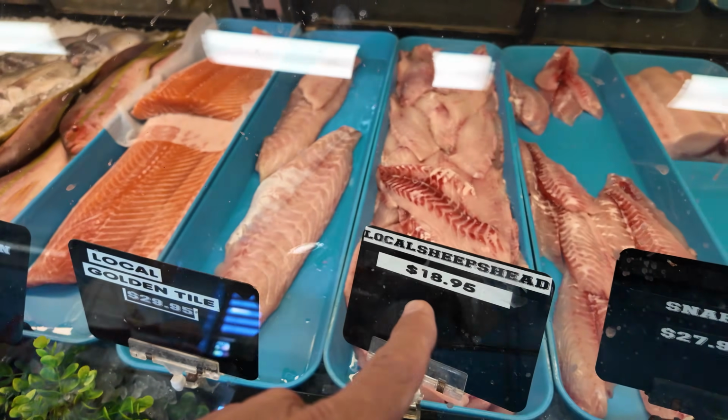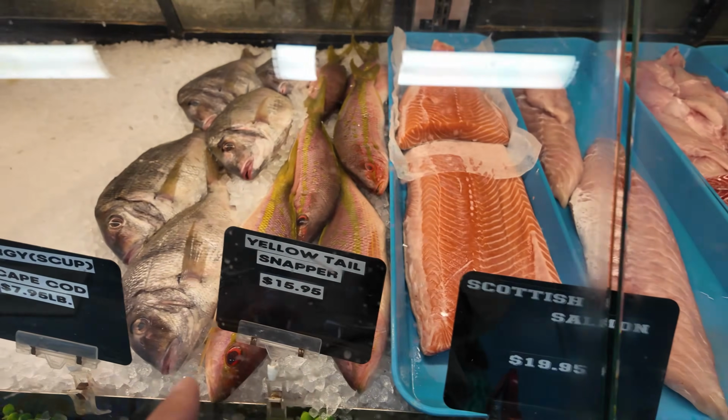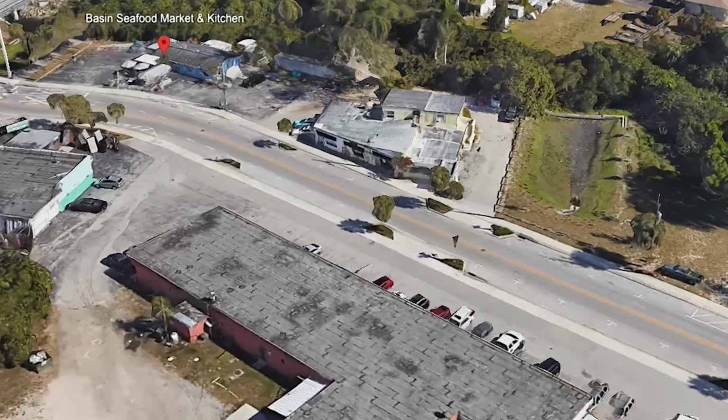But you don't really see this kind of stuff. You don't see sheep's head. That's something that's local. And then you don't always see yellowtail snapper with their eyes. See, their eyes are in really, really good shape. So this is a good spot. You probably can't even GPS this place. So just look across from Basin Seafood.